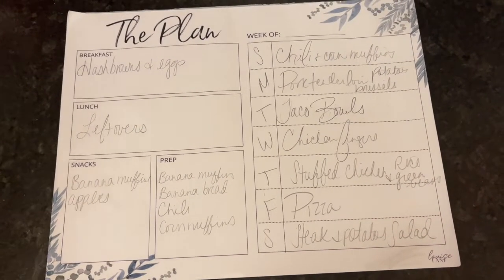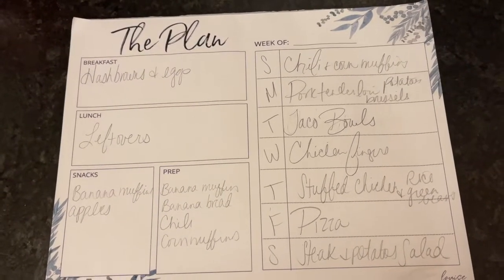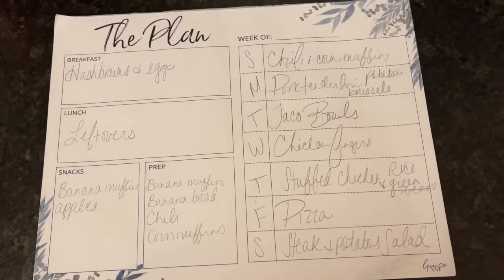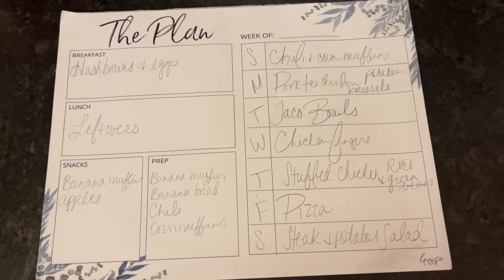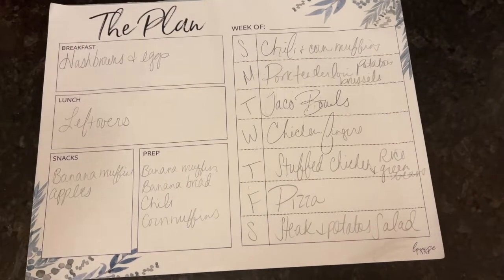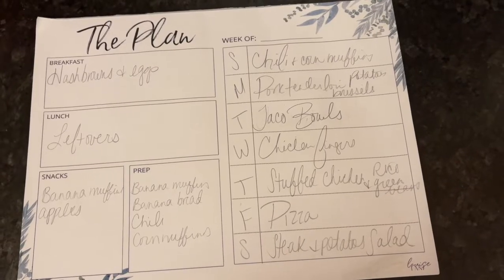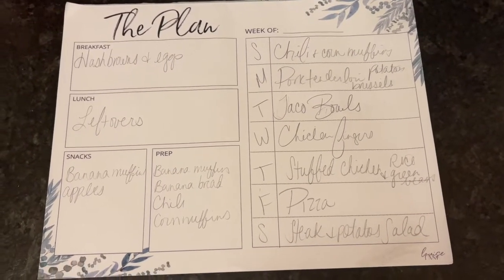So for dinners this week, we might switch it up on order, but here's what we have planned. So of course, chili for tonight. And then we will have pork tenderloin, potatoes, Brussels sprouts, taco bowls, chicken fingers, and salad. Then stuffed chicken, rice, and green beans. Friday, we will be having pizza. And Saturday, of course, steak, potatoes, and salad.